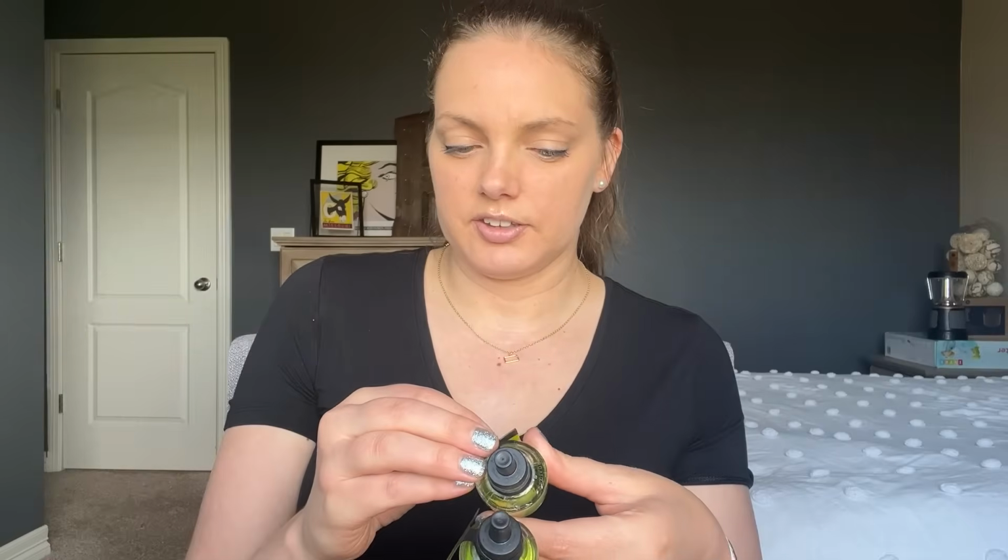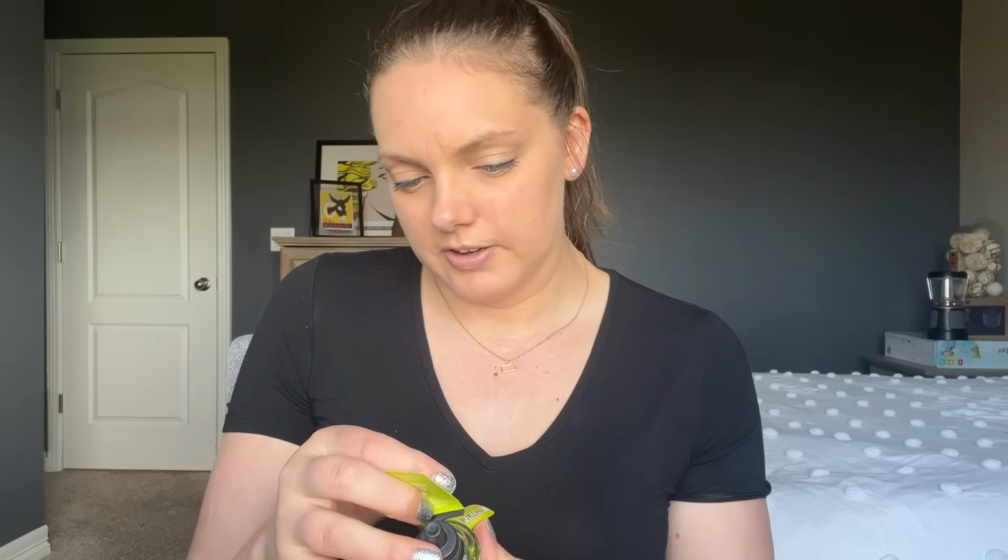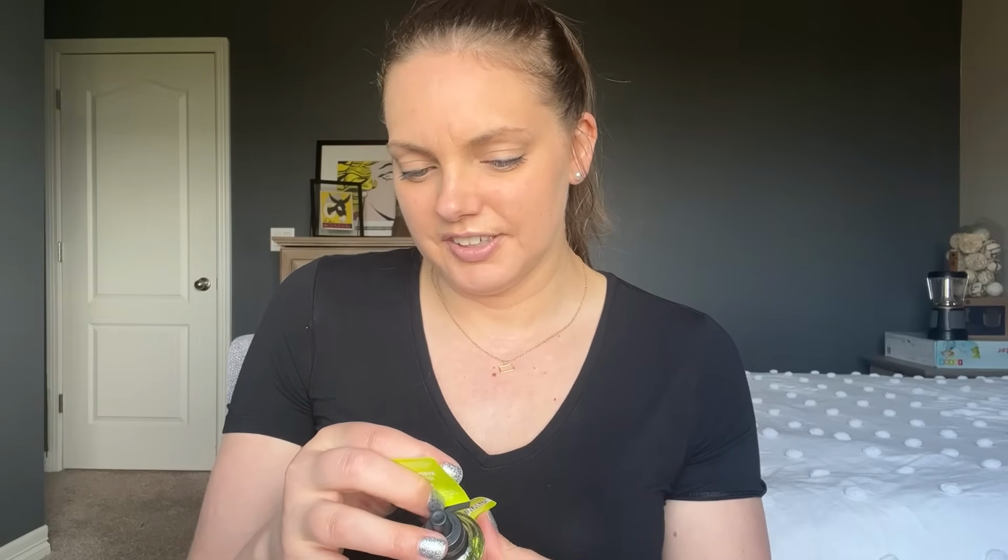Oftentimes I'm not a fan of Island Margarita after like 3 weeks because I feel like it's just too intense, but Wallflowers are not as intense as candles typically. So the keynotes are Sweet Mandarin, Island Mango, and Basil. I mean, those have changed, but it's the same Island Margarita that we've had forever.